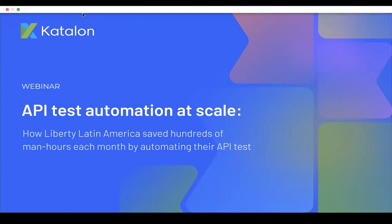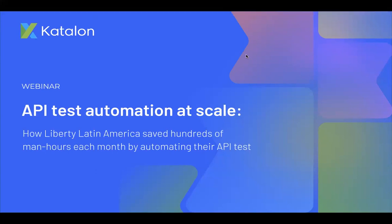For today's webinar, we'll talk about API as the main topic, and the subject of this webinar is API test automation at scale. In this webinar, we'll feature how Liberty Latin America saves hundreds of man-hours each month by automating their API tests. The background behind this is APIs are taking center stage at Liberty Latin America. And this really is what drove Logan Nathans, our guest speaker today, and his team to rethink what they have to do to ensure the performance and reliability of their systems.